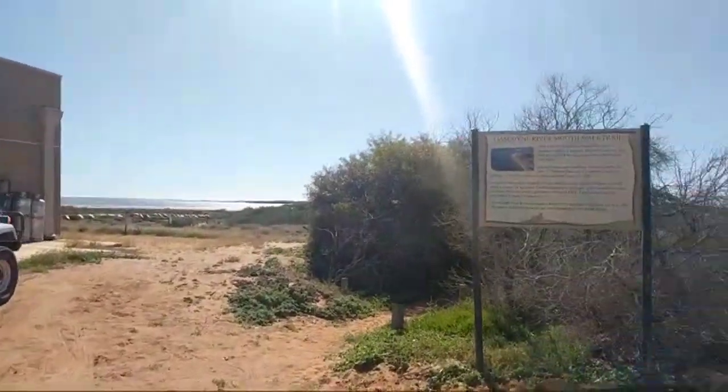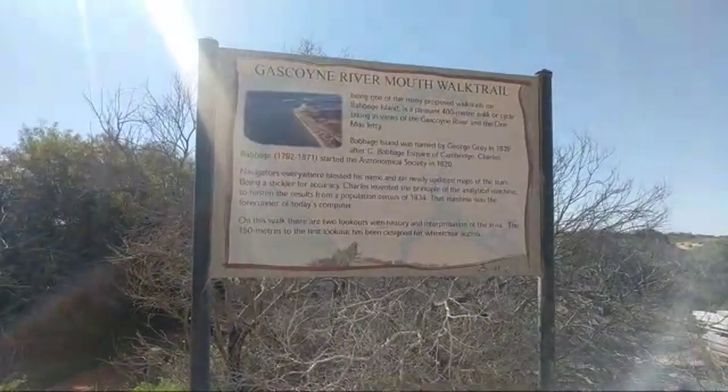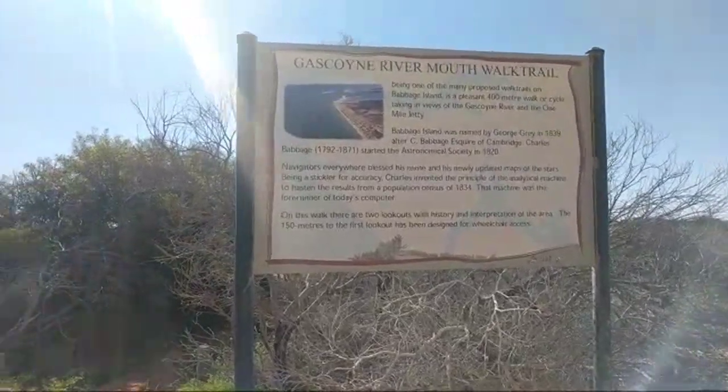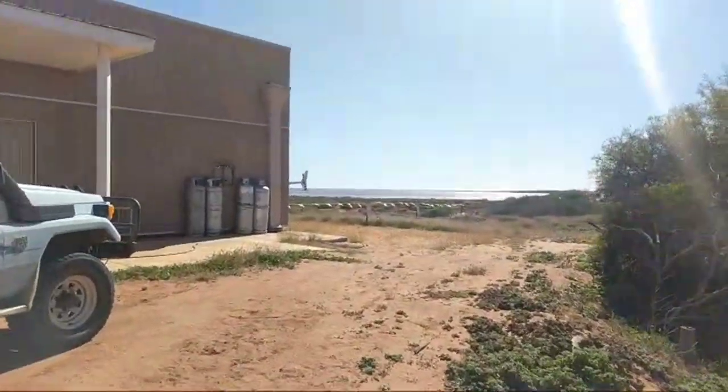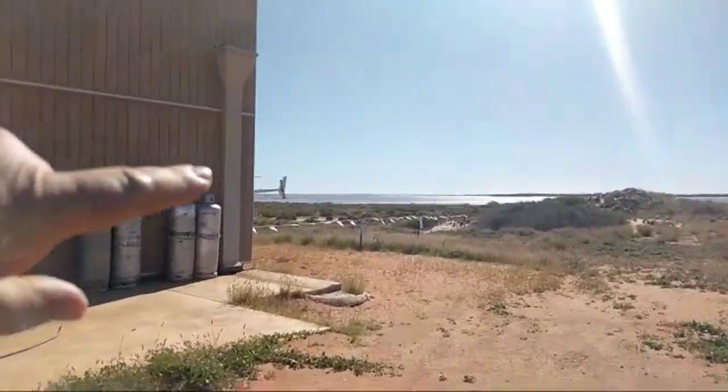Did you say we're on Babbage Island? Oh, we're on Babbage Island. Yes, sorry about that. We're not actually in Carnarvon. We're about a couple of kilometres off of the coast. There's an island called Babbage Island. But here, this is the Indian Ocean.